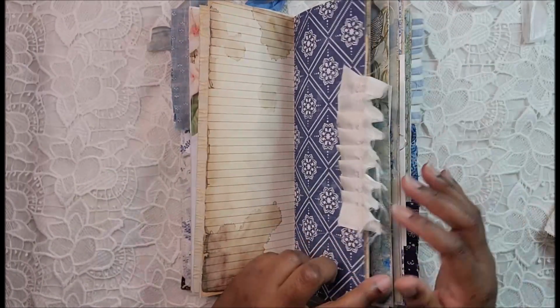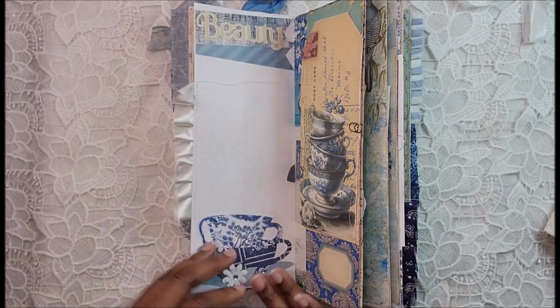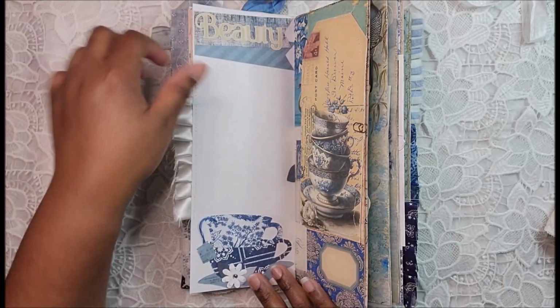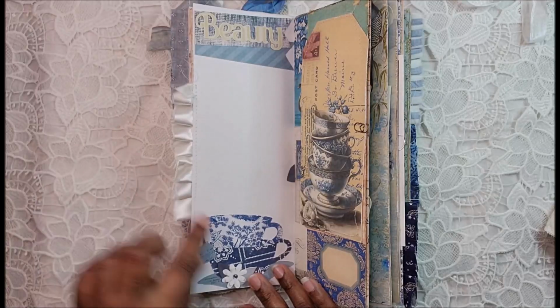Here's a little white satin ruffle. I know it's kind of shredding a little bit. I have to trim it a little bit. I think it's going to keep shredding. Maybe I should add some glue on there. I don't know.